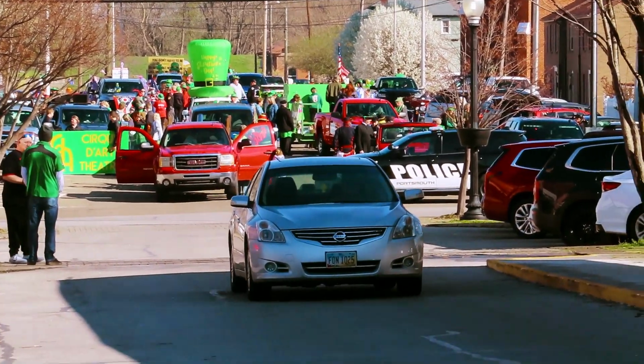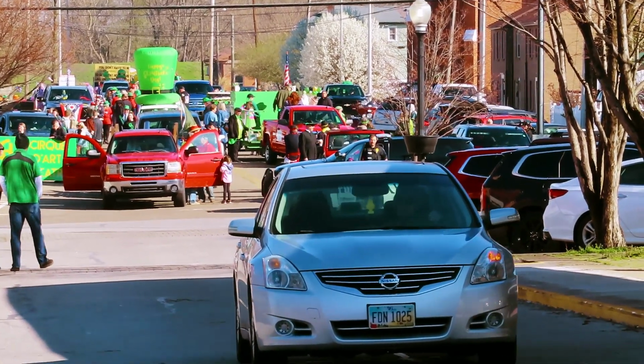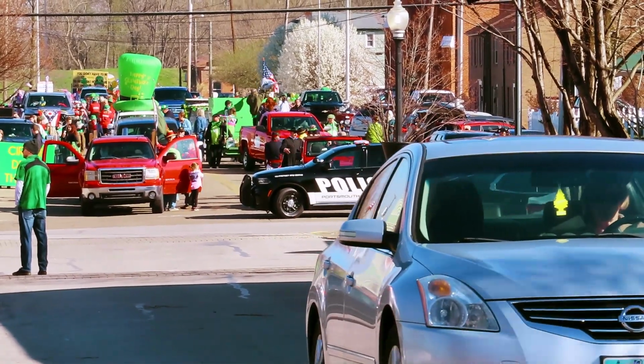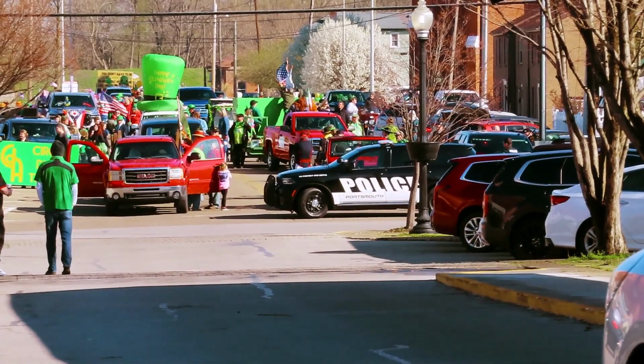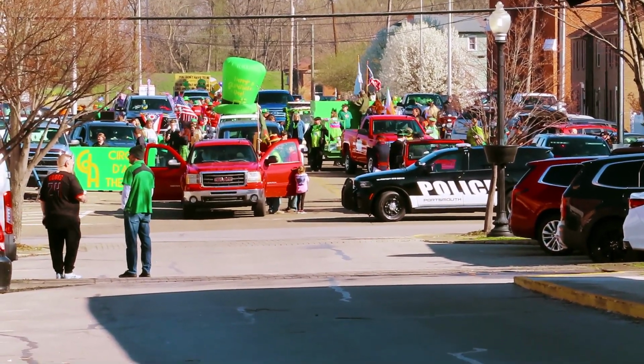And the festivities are starting to ramp up a little bit more. Starting to hear some bagpipes. It's 10:30. Almost time for the parade. Scheduled at 11, parade is. Yeah. I think we found our spot. We might change it, but I think we found our spot.